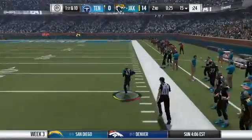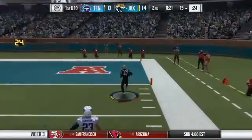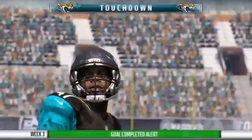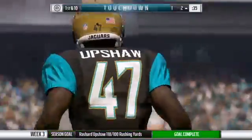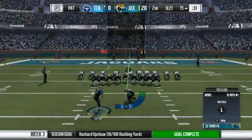And now nothing but green ahead of him. 30, 10, 5, touchdown, Jaguars. A great play there, 85 yards. And the Jaguars add on to their lead.